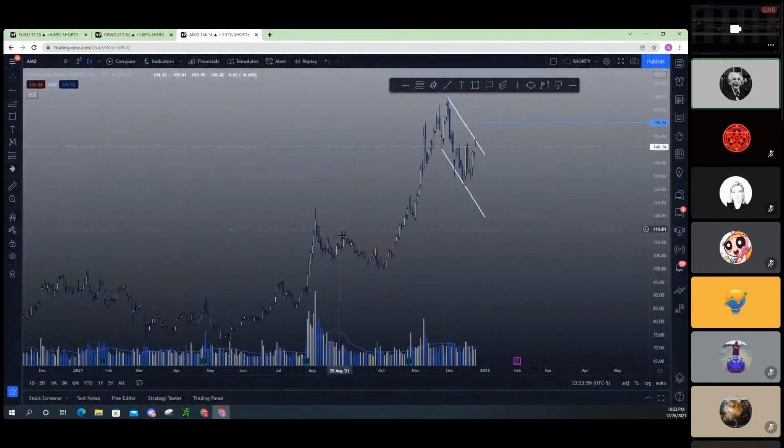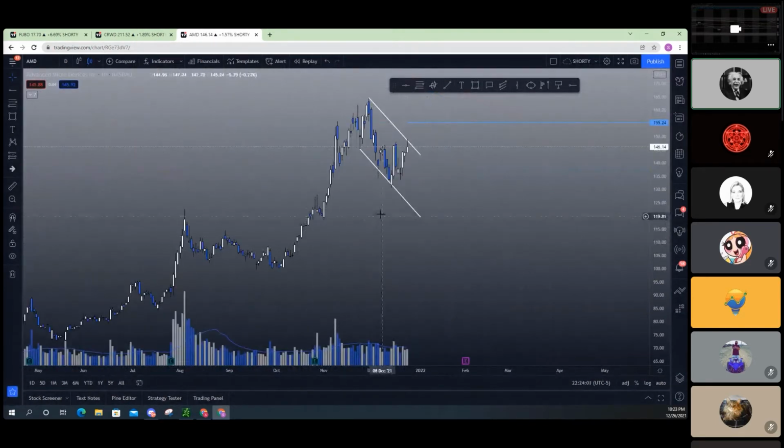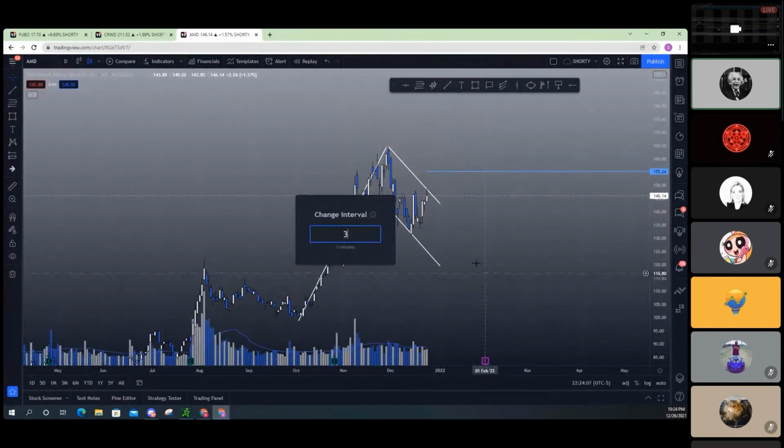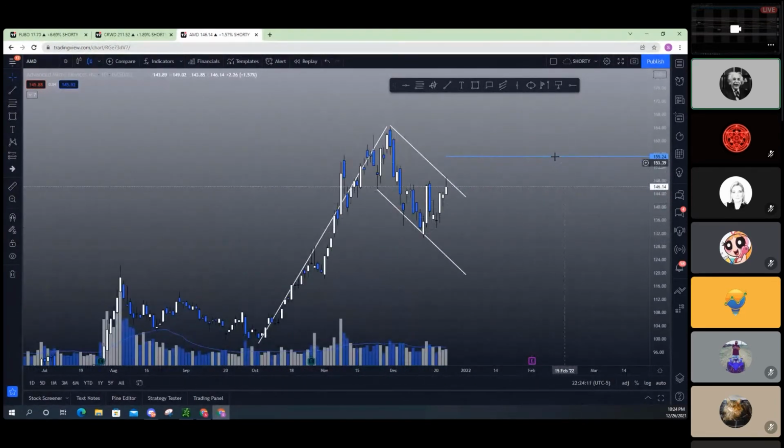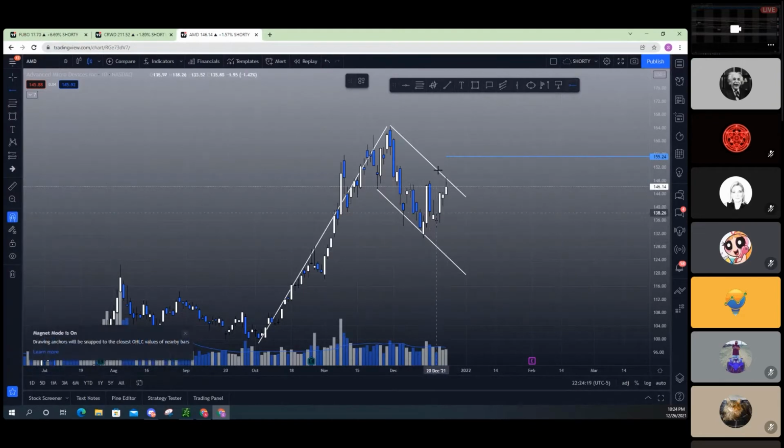AMD. So AMD has a nice bull flag actually forming here. I think all the semis are probably ready to start running. I do have 155 as my target for AMD. The only way I would take this long is over 150. So that 149, I don't trust it. So for me, it would be 150 that you take a long.